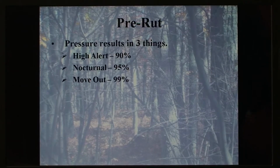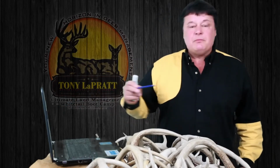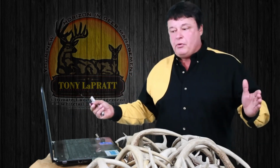But here's what happens. Once you put a buck on high alert, he has about a 90% chance of making it through the season. Or you only have about a 10% chance of harvesting him. You make him go nocturnal, so he's only moving the last 15, 20 minutes, he's got about a 95% chance of making it through the season. And then if you make him actually leave the property because there's so much scent and hunting pressure, he moves out, that buck has about a 99% chance of not being taken by you. So guys, you need to keep these deer calm on your property and don't let them know they're being hunted.